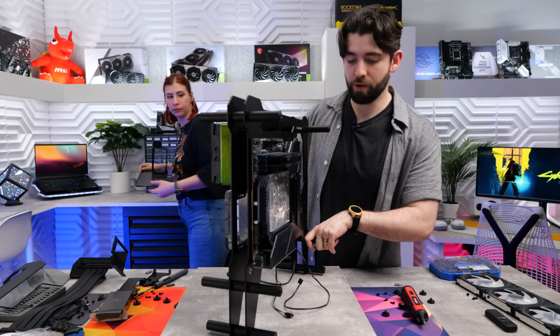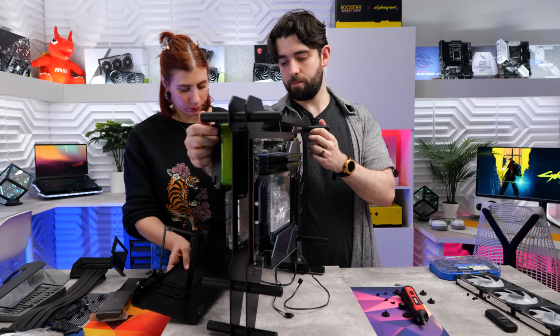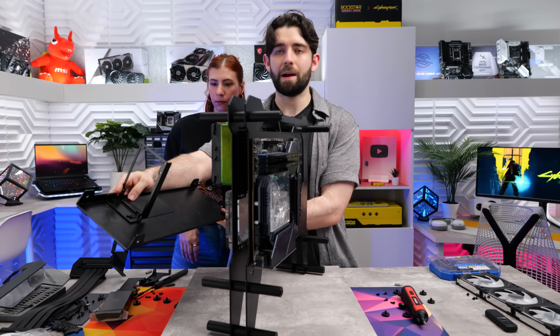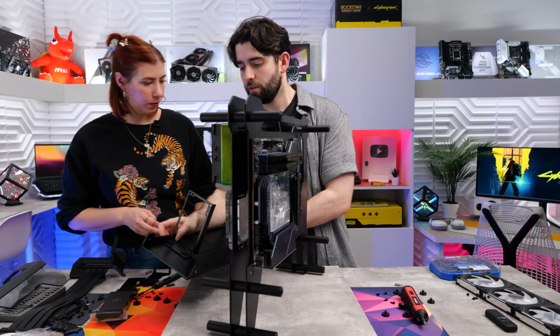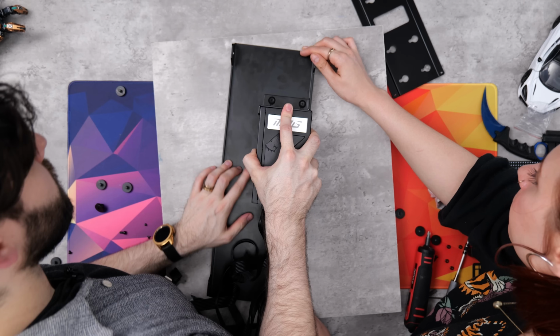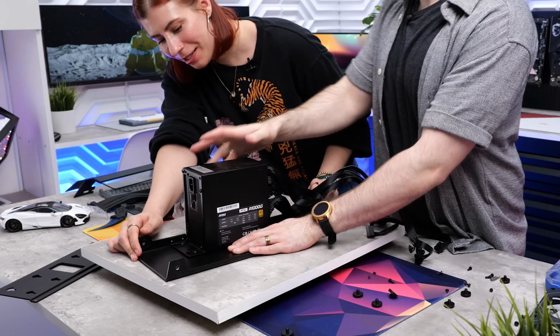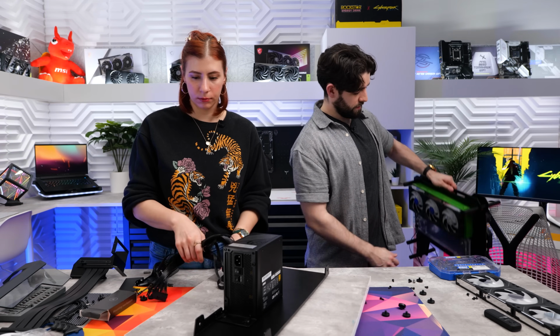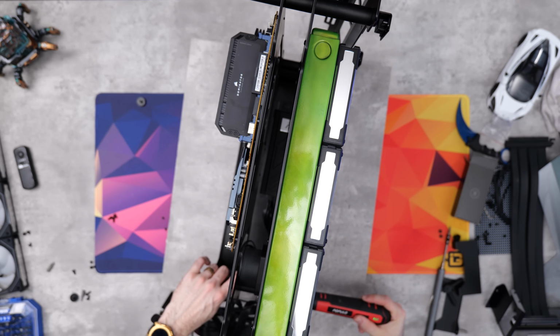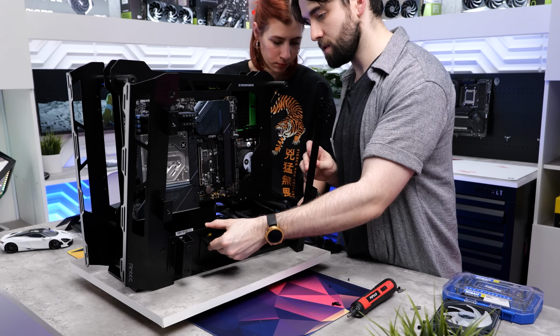So that's the middle part reassembled. We just got to grab the bottom now. And we might as well, while we're here, take this thing off because this is to mount the power supply. So we pop this off now, then we can get a head start on that. Okay. Line that up and push it in. That's actually pretty handy. Grab the other piece of the case. And then finally, we've just got to put this one back on.